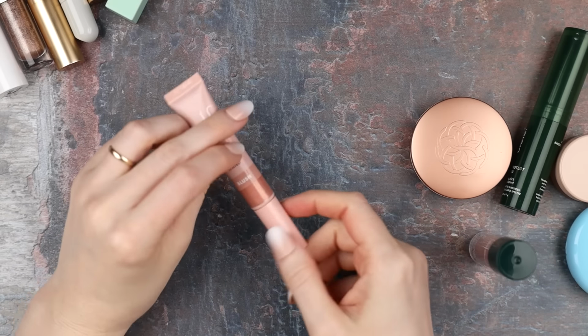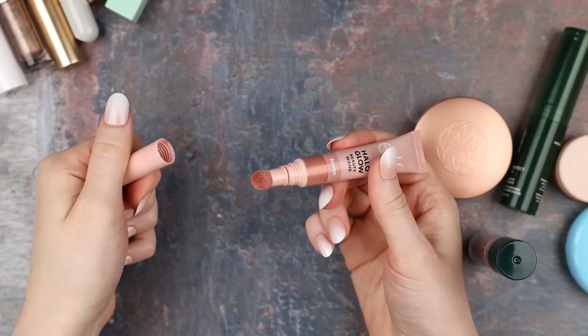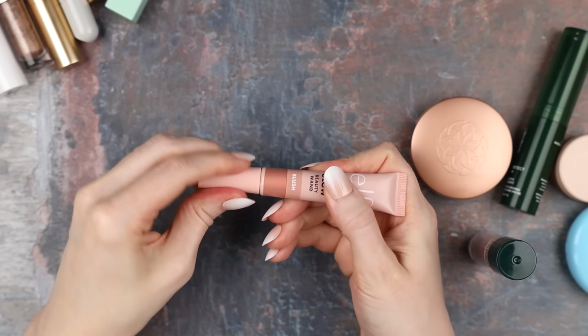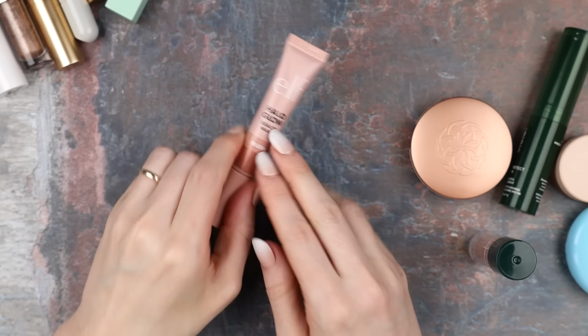And then the one from e.l.f., the Halo Glow Blush Wand, I actually haven't tested enough to be able to reckon with now. So I'm going to leave this in the Purgatory bag. The other blushes have just overshadowed it.